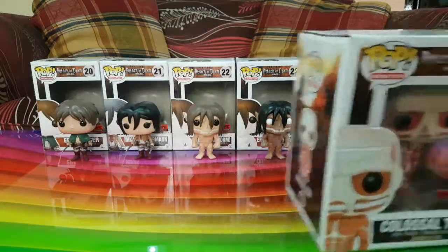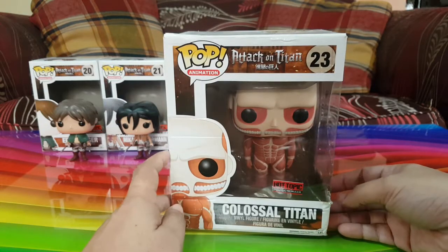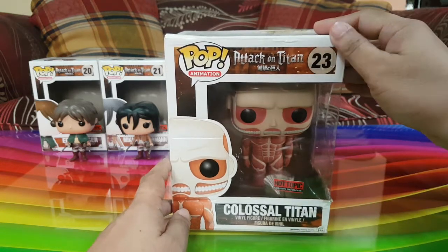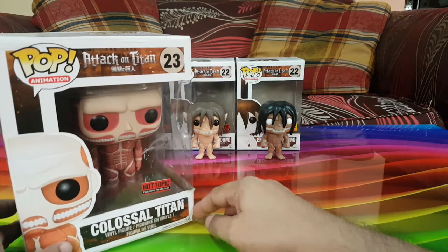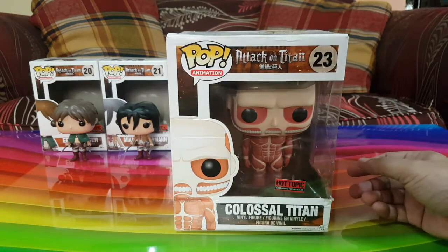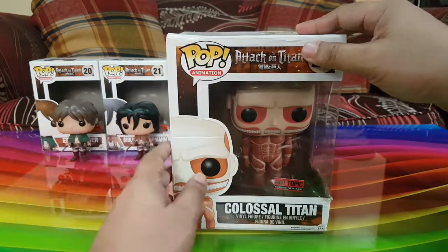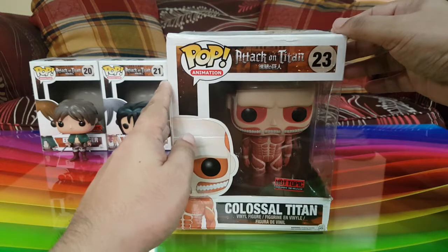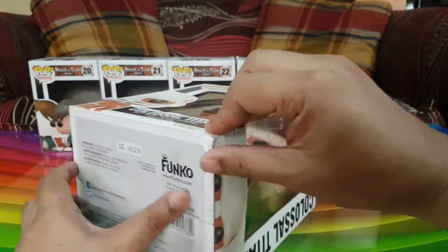And finally, we have this 6-inch Funko Pop, the Colossal Titan. Personally, this should be a 9-inch Funko Pop, and the Eren Titans should be 6-inch Funko Pop figures. Well, actually, the Armored Titan and the female Titan that were released last year were all 6-inch Funko Pops. So there, let's open this.